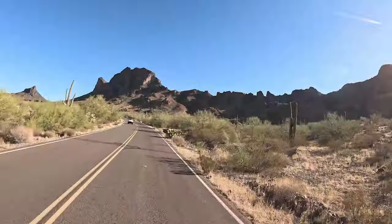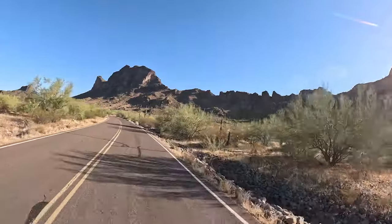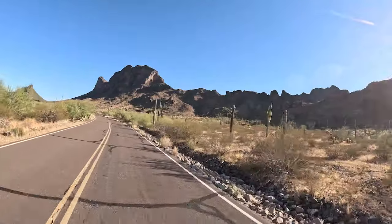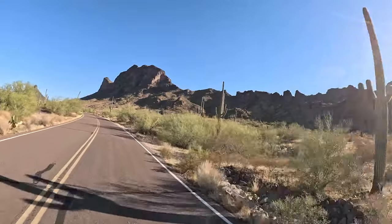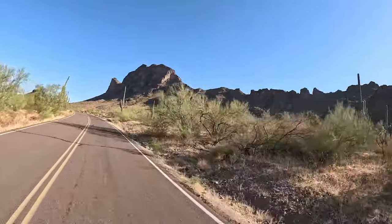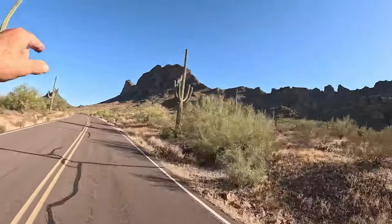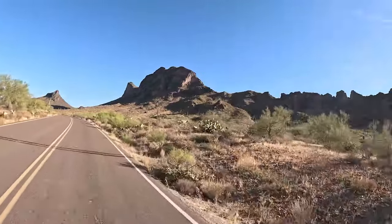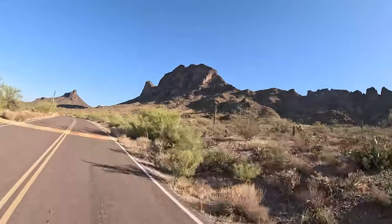Raven. Not really gonna get to get this. You're not really gonna get this view on the tour because I'll be coming back the opposite direction. Cattle guard.